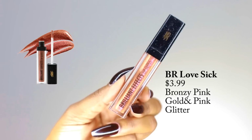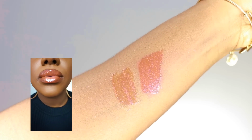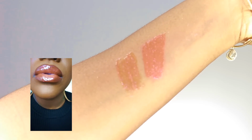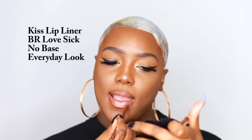Then up is the Black Radiance Lovesick. This I usually wear over the Jordana gloss because it just has a reddish brown tint to it, and it really makes it pop. Here I'm just applying it by itself, and you can see it gives your lips kind of like this sexy reddish 90s kind of look.